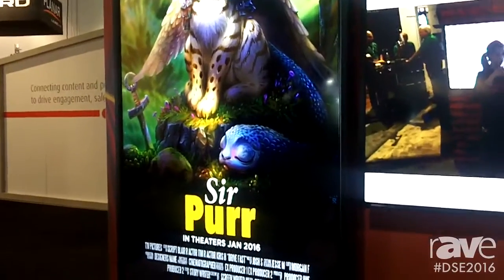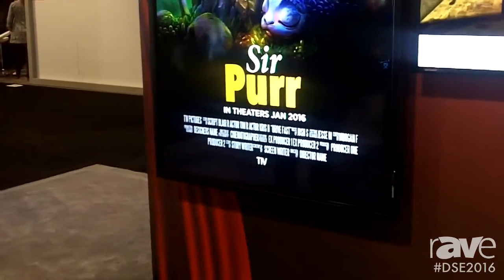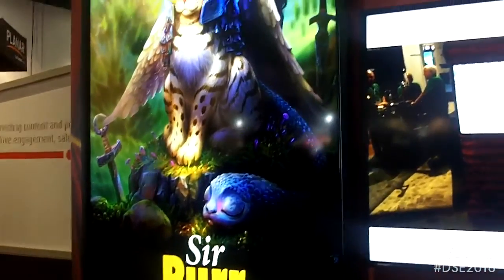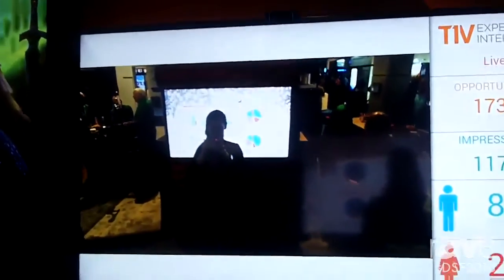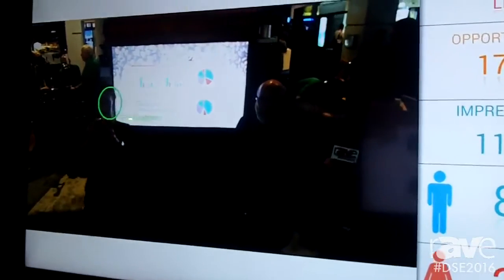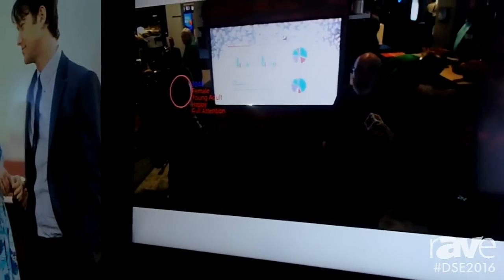This solution here is powered by T1V. Basically, here we're showing a situation where it's in a movie theater. I have a camera connected to another display showing the opportunities that would really be sitting in the back office. But as I walk over to it, let's see if it'll recognize me right now. 35-year-old male? I was getting you, Gary. There we go. Oh, somehow it got you.